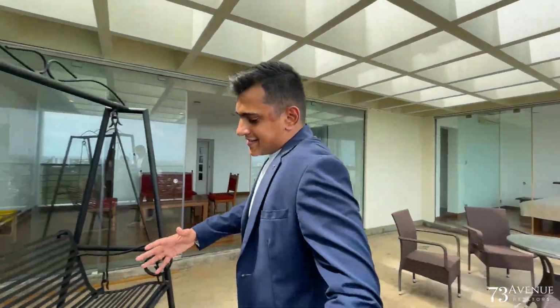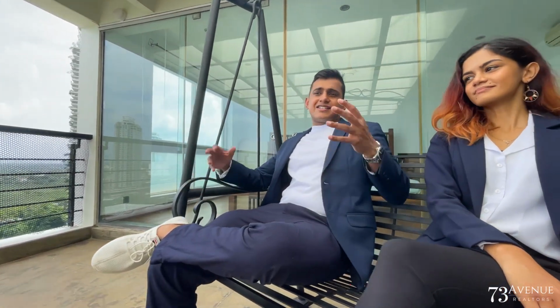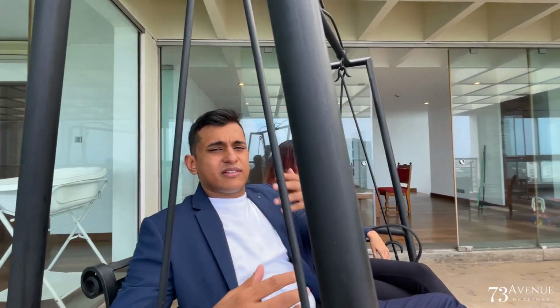So now this space over here is, I would say, the zen space of this apartment. Because you have this gorgeous view of the entire city, and you can come here, you have nice outdoor sitting here. This is a good family space. I can picture a nice TV setup here, or a games room, or an entertainment space, or a bar or something like that. So much you can do, right?